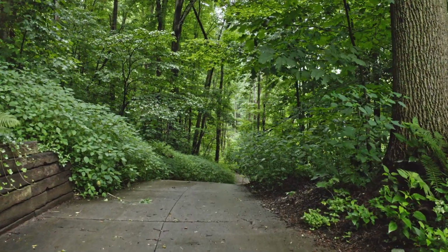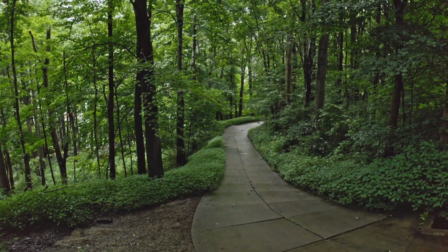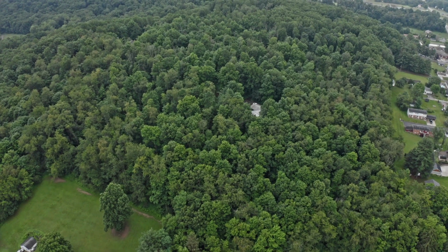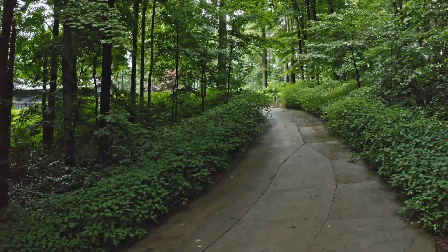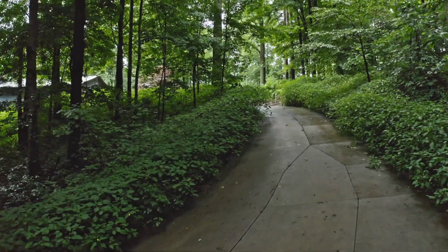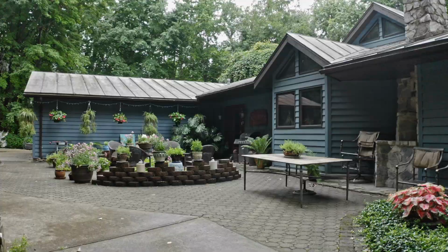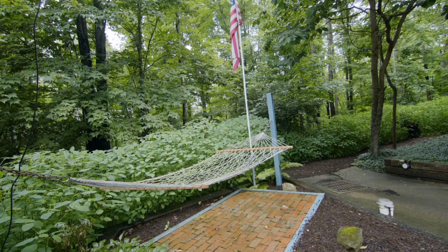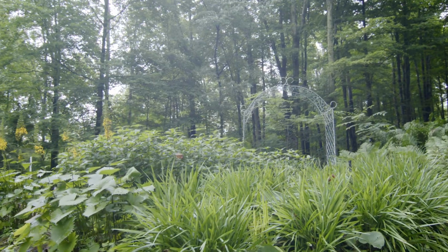However, most people find this a delightful place because it's so secluded. You cannot see the house from the street. So you drive up this long driveway, you're up here, and you're in a completely different world. This is actually the largest piece of land in Bellville City, so it's quite unique.